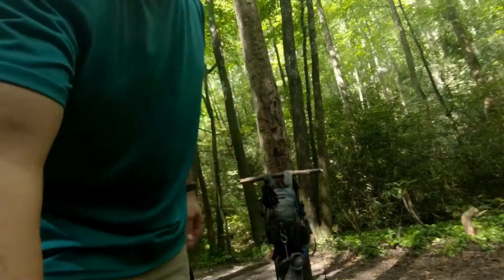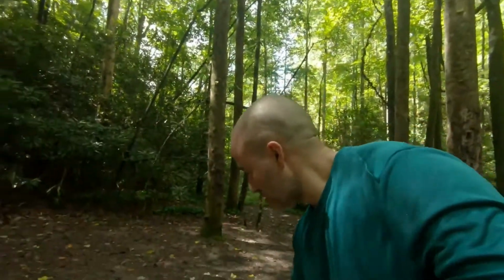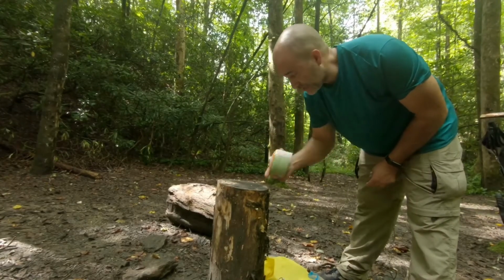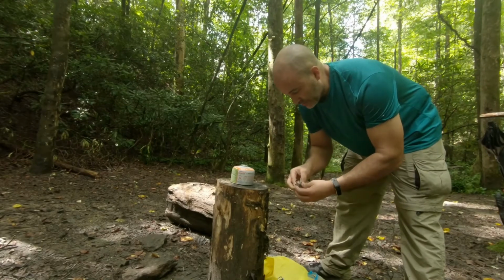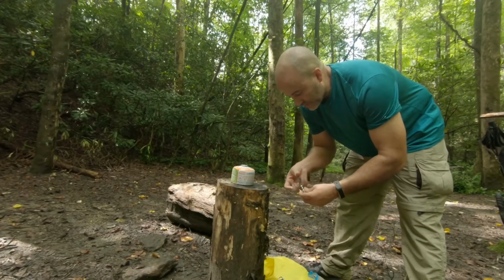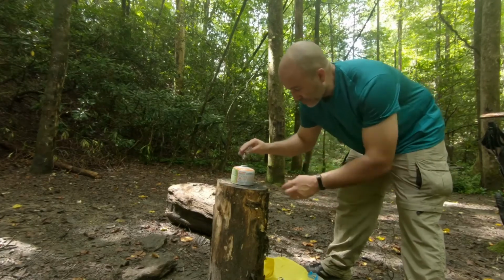So, remember when I was talking about learning new skills and then getting to put them to use out here. So, real quick, I'm going to cook up something and show you how we do that. The first thing you're going to need is a handy dandy fuel canister. Then you're going to want to have one of these. It's a little burner that goes onto that canister. That's going to be your little micro-sized barbecue grill.